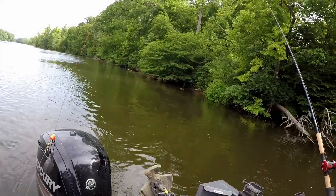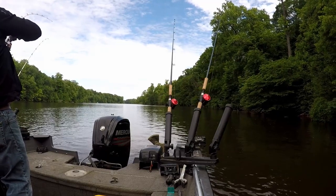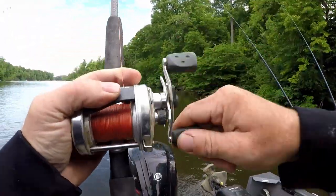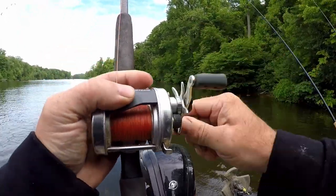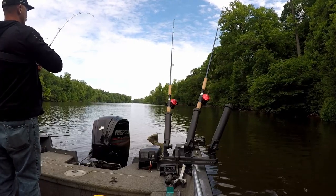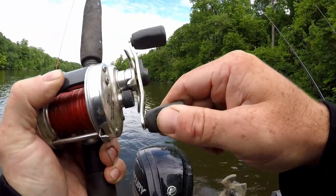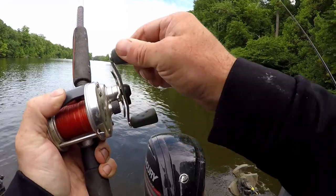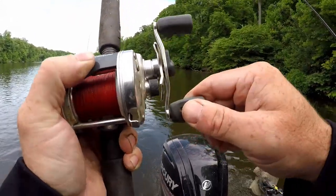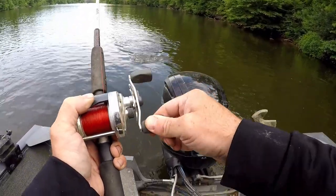Little guy, little tyke. This one took it down the right way, but he don't feel very heavy. Rolling. And it's coming to the surface. We all know what that is. Yep. Old channel. We'll take it. We will take it. Two fish in one spot. That's a flathead. That's a flatty. Said he took it down the right way, but.